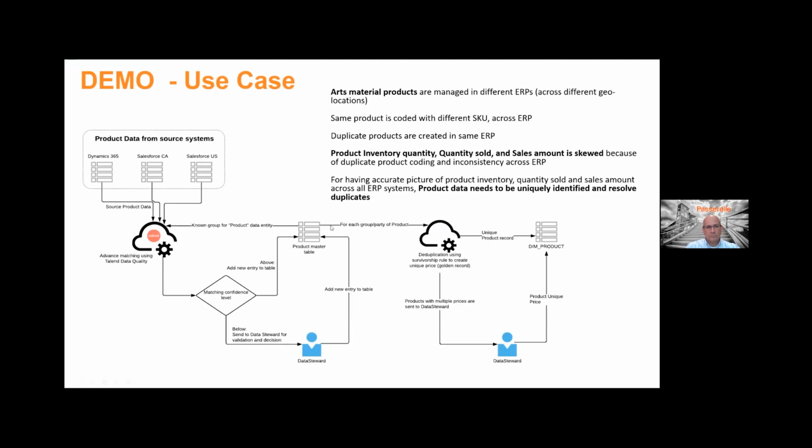All of the already known products within our master framework are also looked up so that each new record can be assigned to an existing group or create its own new group. The advanced matching algorithm is configurable for each data entity. We assign a matching function to each attribute of this data entity so a distance can be calculated between each record from the three different source systems. We also configured a distance threshold. So each product that is above this threshold gets automatically moved to the product master table. In contrast, any product that is below this confidence threshold will be sent to a data steward for manual revision.